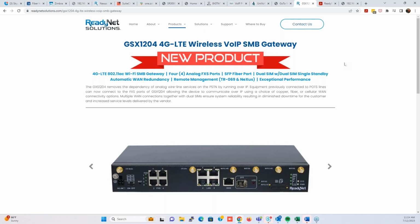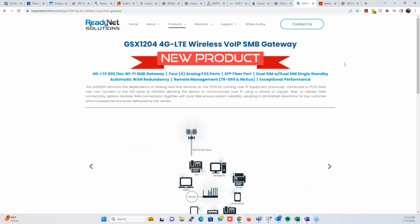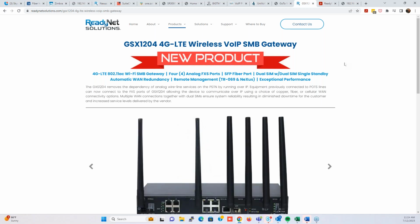They are all removable SMA type connectors on it. So on LTE primarily, if you needed to add an external antenna or an amplifier to it, just because of its installation and the signal's low, you do have the ability to add an external antenna or an amplified antenna on that.